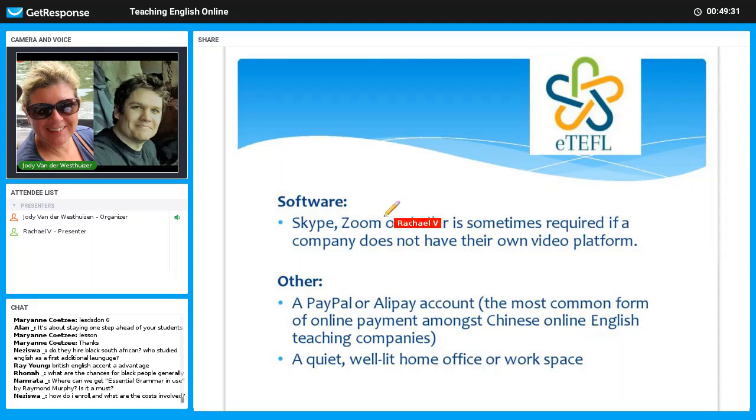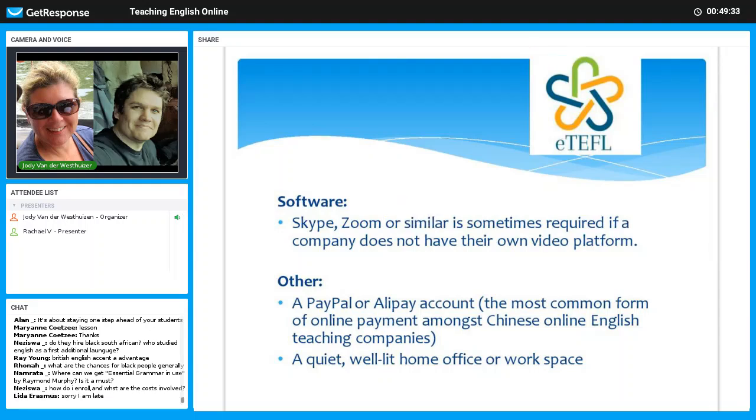I would suggest some people as well, because of transfer fees, if you don't need the money right away, have a PayPal account and have them pay you into that PayPal account, because there's no fees until you change it or move it or withdraw it. Then there's some fees involved. But if you're just going to leave it there as a little part-time thing for your holiday one day or whatever, just let them pay you in US dollars into your PayPal and leave it there.